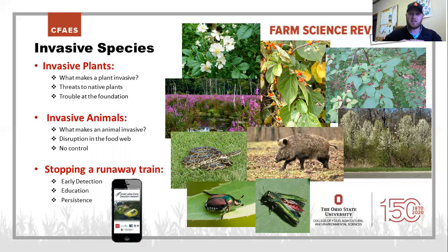And that's really it, plants are at the foundation of the food web. So it all starts with plants. So having invasive plants on your landscape is definitely a priority number one that you want to take care of and address, and be able to replace those with natives, which we'll get to here in a minute.